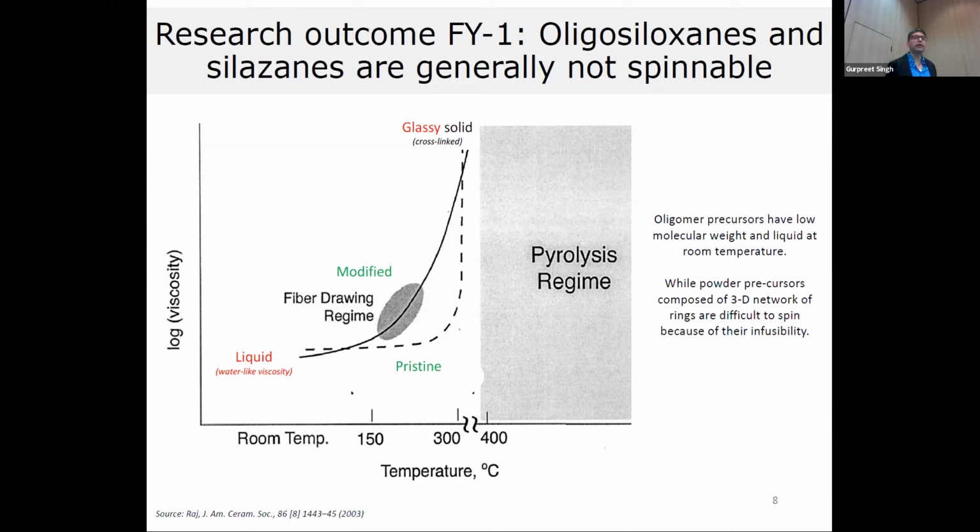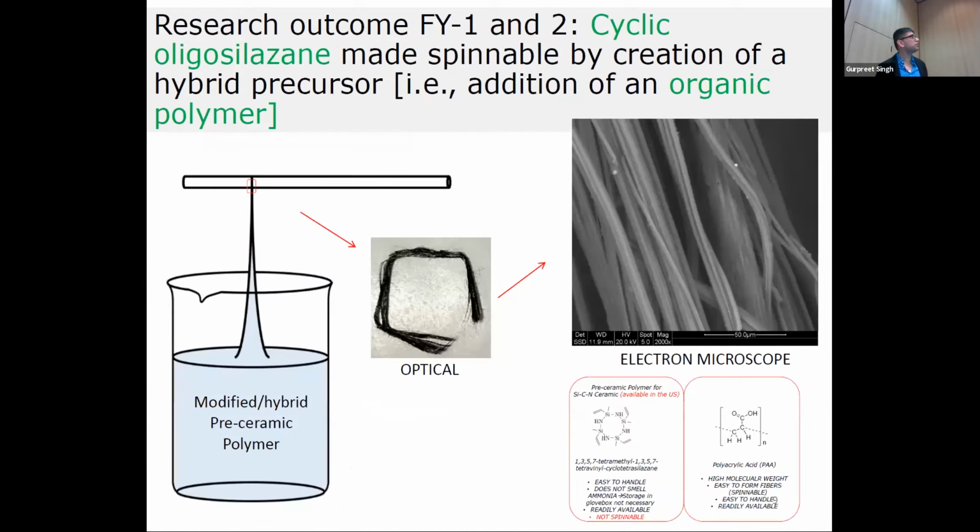So you generally are not able to apply melt spinning processes. In order to find a solution, my first NSF PIRE PhD student Zonkan, based on his review of the literature, was able to introduce certain spinning agents to tune the rheology of the oligomers. He tried different linear, high molecular weight organic polymers at different weight loadings into this commercially available silazane, and he came up with this process of hand drawing.